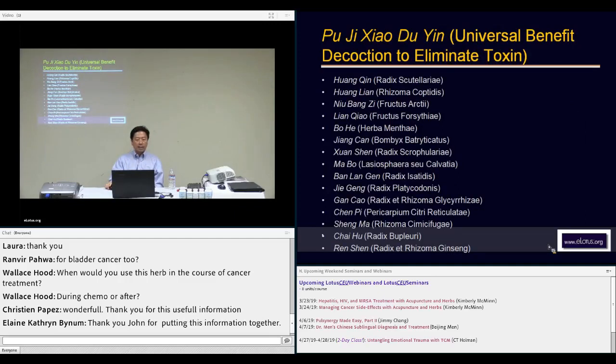All right, the last example here is an herbal formula called Pu Ji Xiao Du Yin, and this is universal benefit decoction to eliminate the toxins. And basically what it means is that universal benefit refers to a formula that benefits the entire universe. All right, and that universe could be one home, it could be one town, it could be one school, it could be all the people that live and work in a close area. And eliminate toxin and heat means these are the patients that had some type of epidemic disorder.